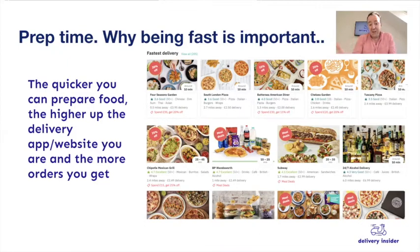Now, that's a pretty challenging target, but I always think if you can create your food in less than 10 minutes and then there's a 10-minute drive time, under 20 minutes is probably a good number. And it also gets you relatively high up on the apps and the website to make sure that you get spotted and you've got a chance of being seen in that marketplace.